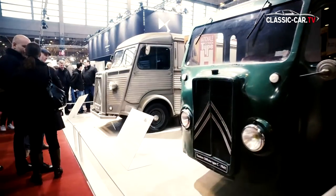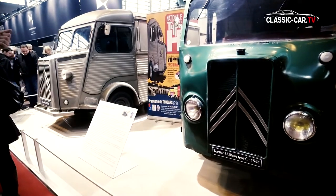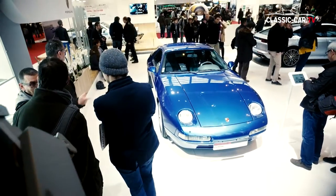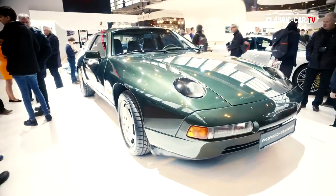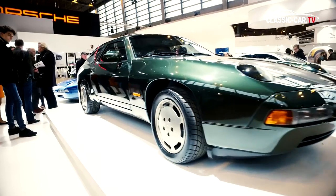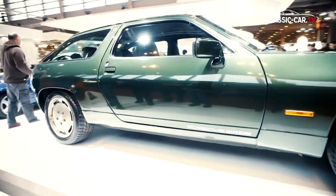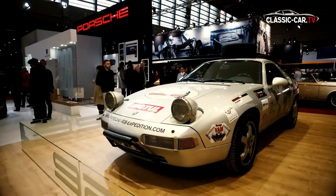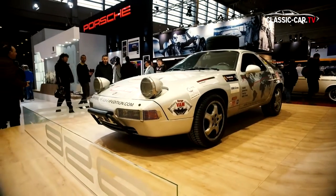The very early TUP and the Citroën H were exhibited at the Citroën commercial vehicles. Porsche celebrated 40 years of the Porsche 928, and showed among others the Porsche 928-4, a four-seat shooting brake which was built as a prototype for Ferry Porsche. The wheelbase was extended by 25 centimeters. Another Porsche attracted attention, the Porsche 928 with which Philippe Delaporte traveled around 30,500 kilometers around the world.